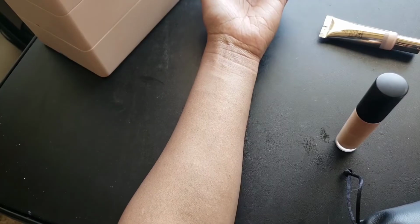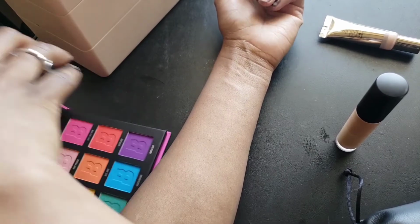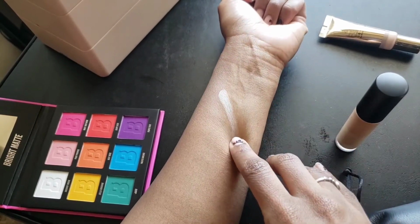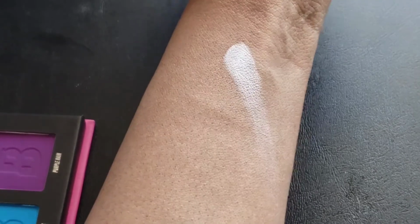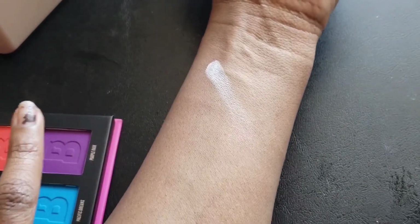And we've got a freshly waxed arm to get into this because, you know, summer's coming. I gotta get hairless for Hot Girl Summer. Let's go into Coconut Crush. It picks up really nice and easy, shocking for a white. And wait a minute. Excuse me. A white that actually shows up?